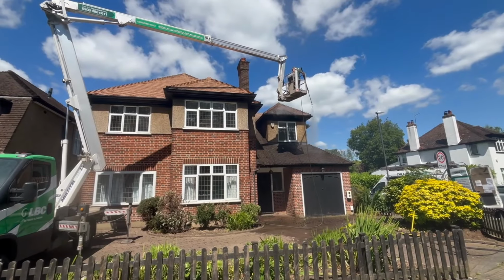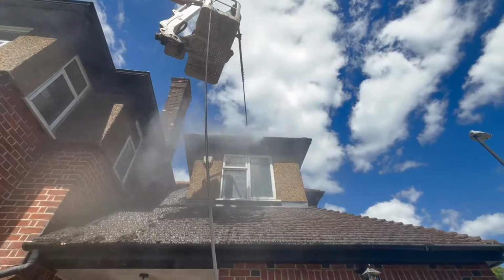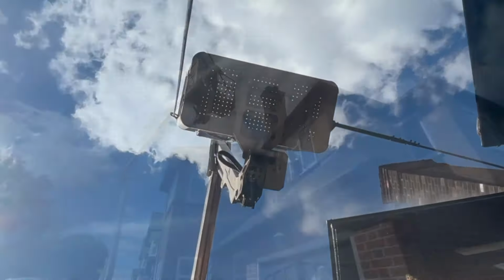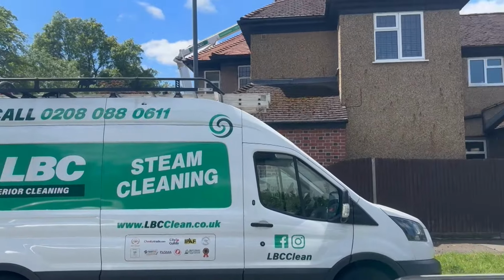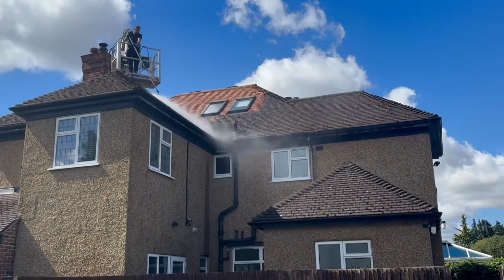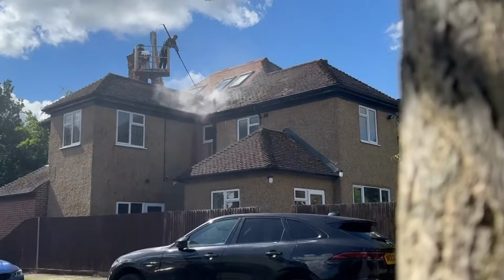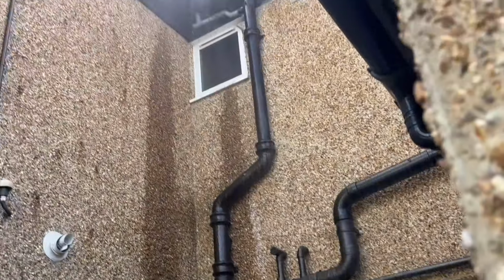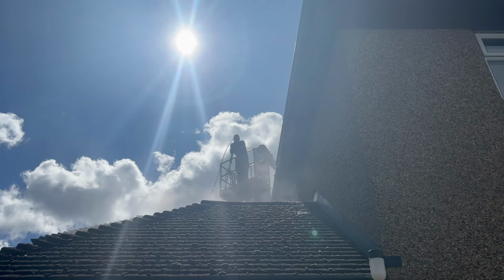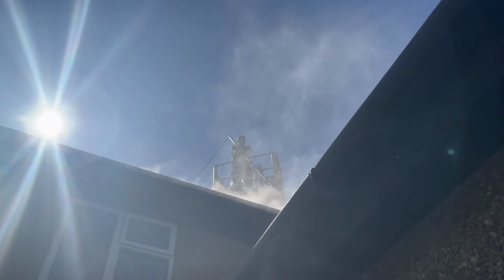To take shape already. Look at that transformation. Still got the side left to do. Spray in the sunshine.